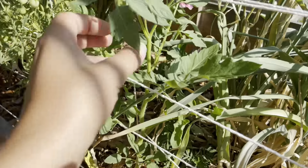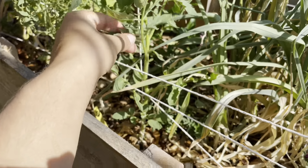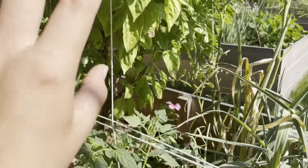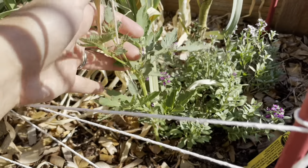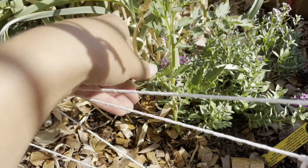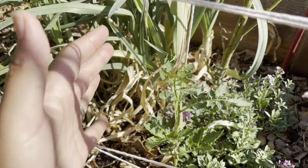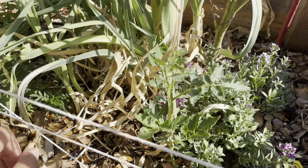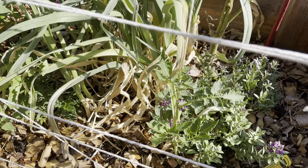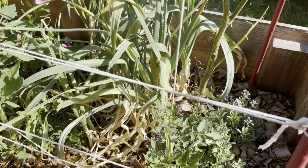I also have a super sweet 100 tomato here, which is actually growing really well. I think it also gets some shade from the basil later in the day. And then this is a black cherry tomato. It's looking pretty good. It's just not growing as fast as the other two because I think it does get full sun all day. But the weather is finally supposed to break in the next week, so that should give it the break that it needs to kind of grow up the string trellis that I built for it.